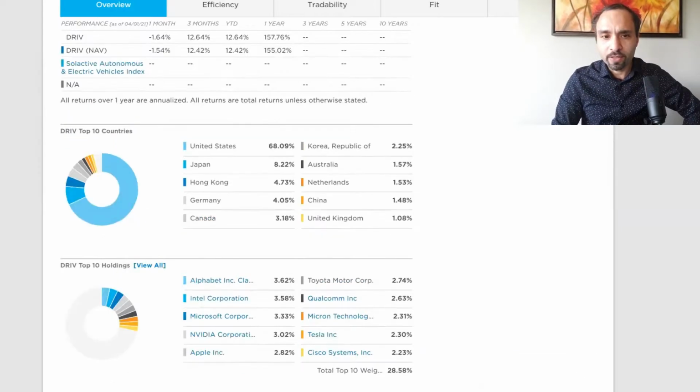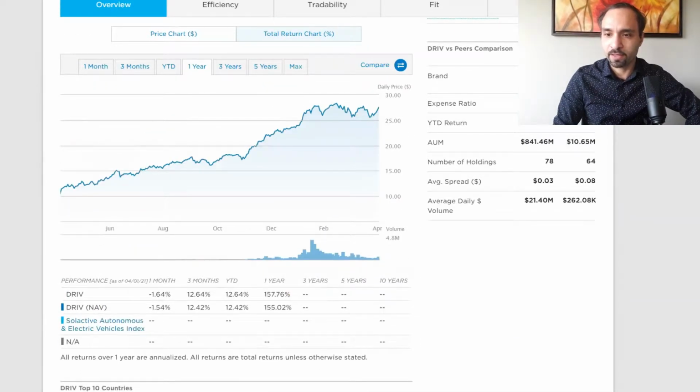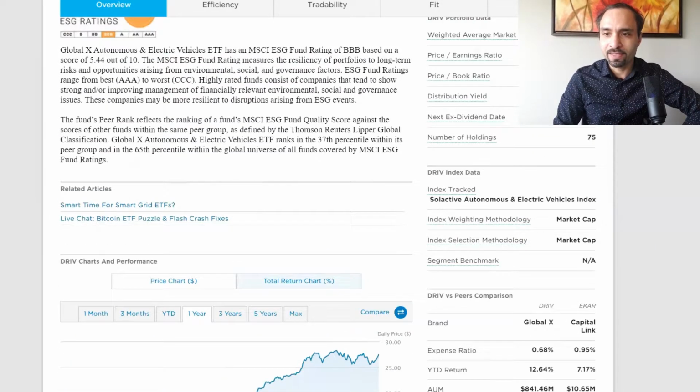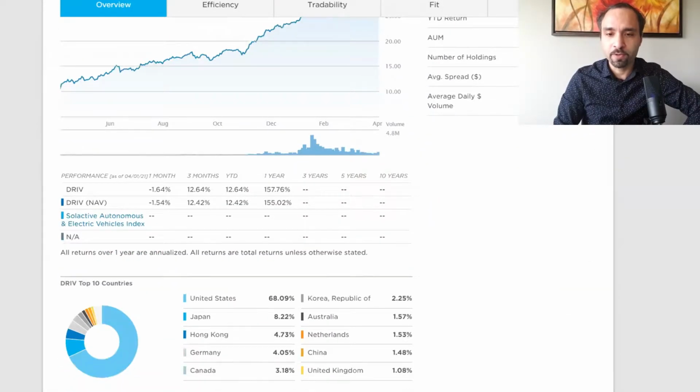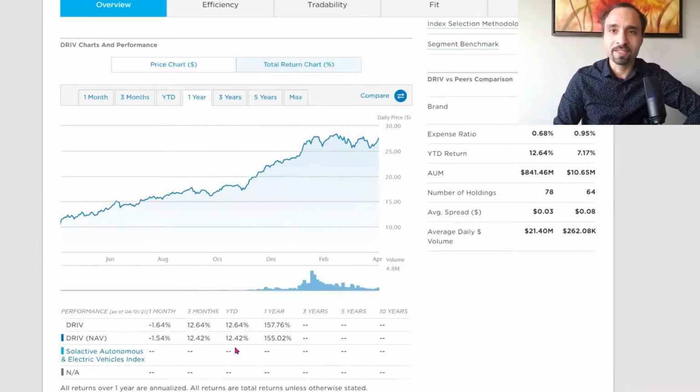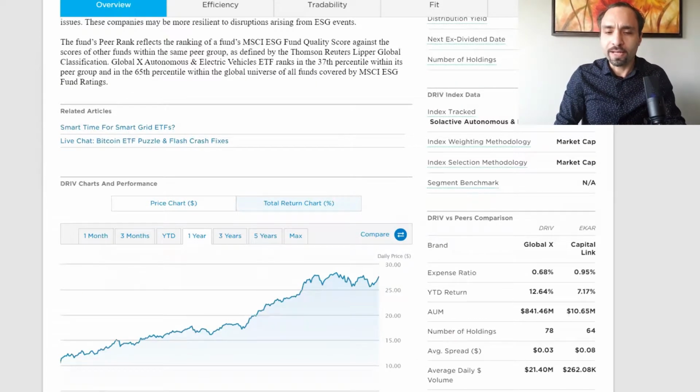Now, let us take a look at the return of this ETF over the past span of several time frames. Now, as we talked about, this ETF is fairly a newer one. In fact, it was incepted in 2018 on April 13th. And if you look at the return for this one, you notice that the year-to-date return is showing a 12.6% return. The 3 months return is also about 12.64%, given the fact that we are just about 3 months into the new year. The 1 month return, though, is showing a negative return of 1.64%. The 1 year return, though, is very solid over the span of the past 1 year. It's showing 157% plus return for this ETF. That's pretty decent.